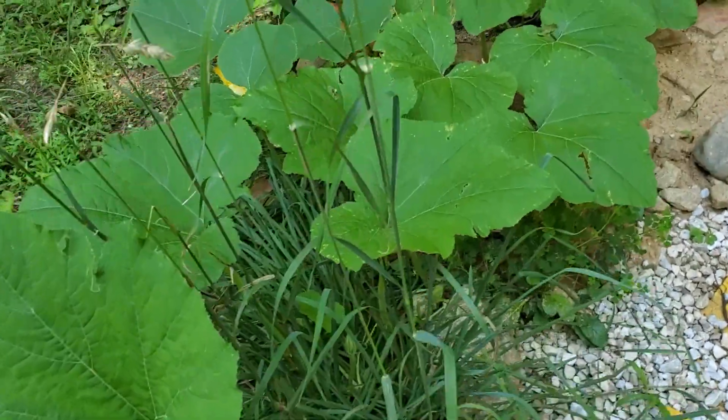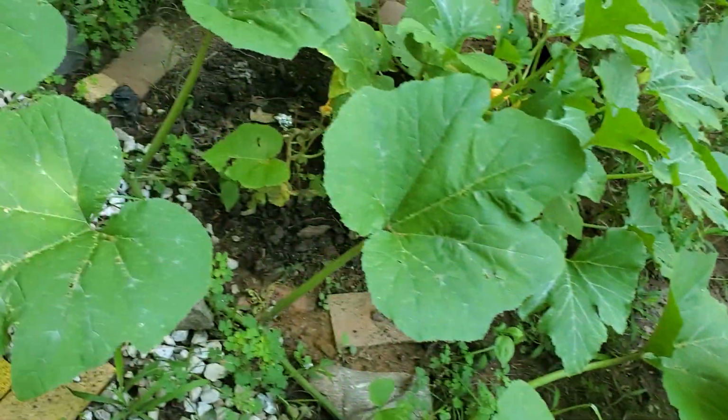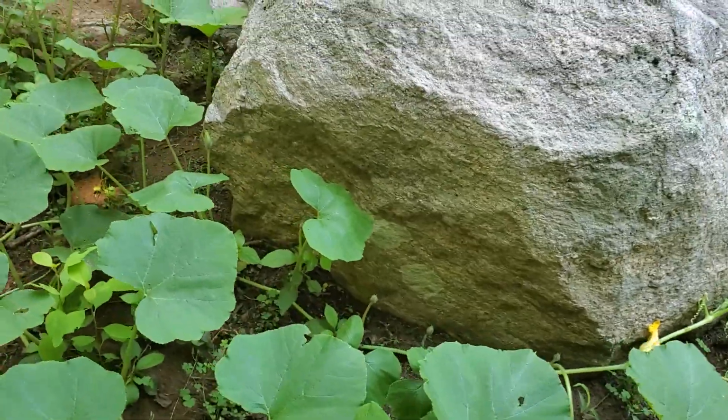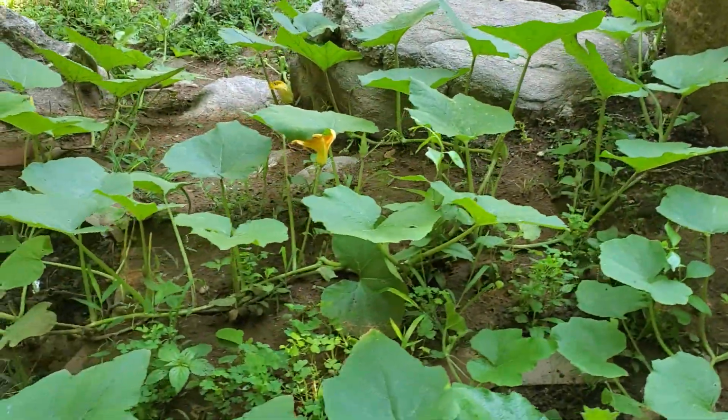I'm gonna take a little walk up here. And there's been a few pumpkins. Let me see if I can spot a pumpkin real fast. Never see them when you want to see them, but they're here. There's quite a few little pumpkins starting. Yeah, I'm only seeing male flowers right now.